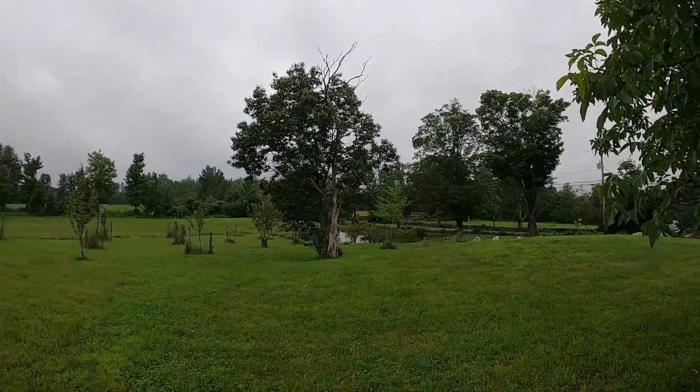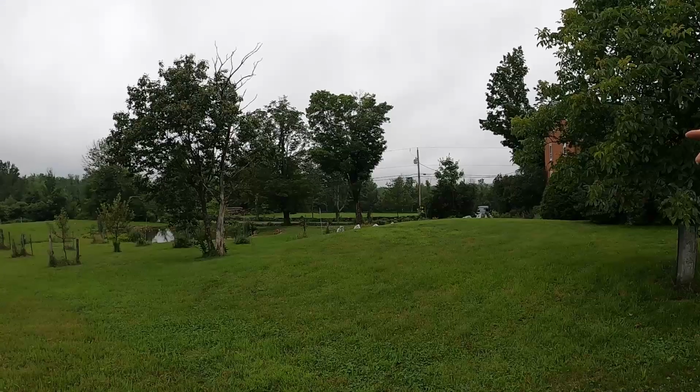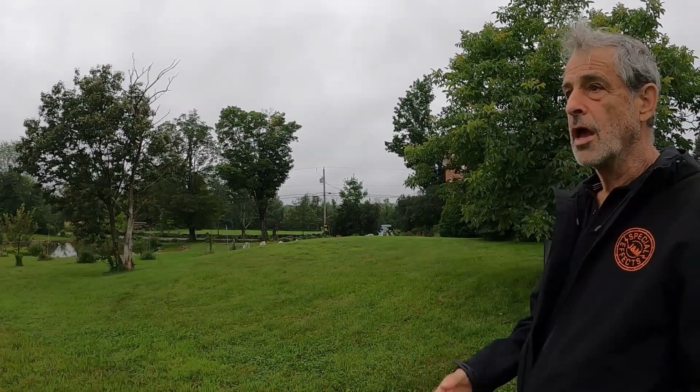Down there you can see the fire pond, which is there so that if the house gets set on fire, we can put it out. You see the white nets? Those are little blueberry bushes. They're about 3 years old. So this is the first year we're having a little bit of a crop off them. And we put the nets over them because the birds and the chipmunks, the dang chipmunks, they leap into the air and grab the blueberries.